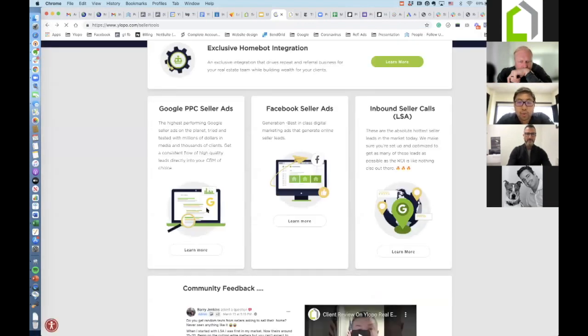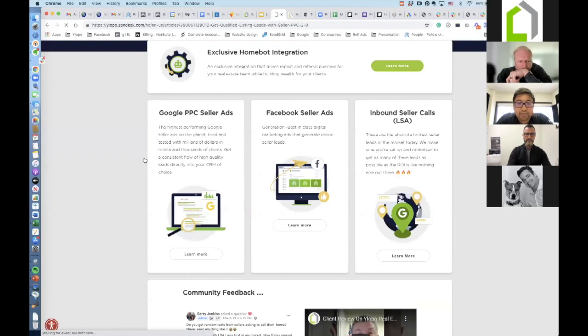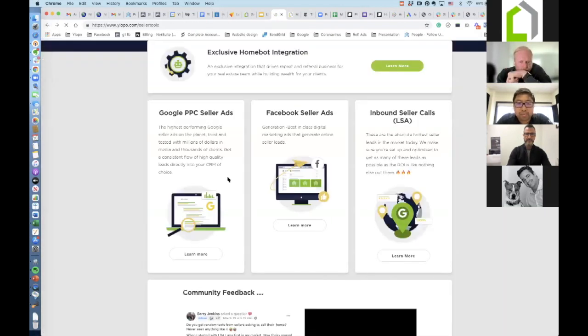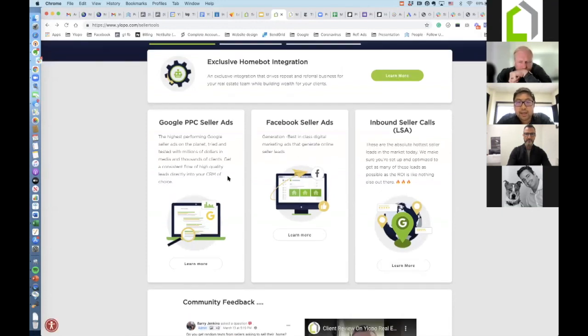And so if you want to learn about any of these features and how to set it up, how to do a mass import, what does it look for, what is seller PPC, just come into ylopo.com/seller tools and we will give you a step-by-step guide, right? So this is your checklist to see if you are doing all of the things that we talked about in this webinar.